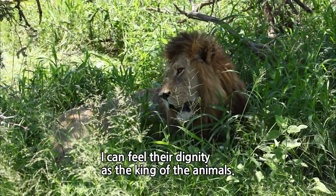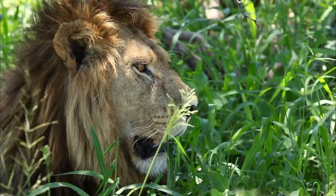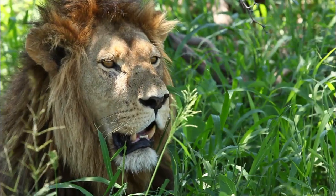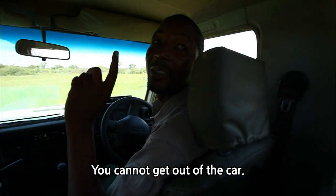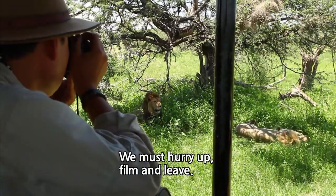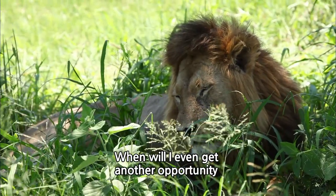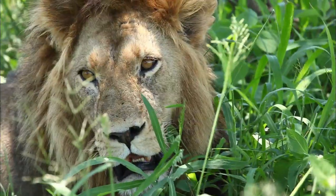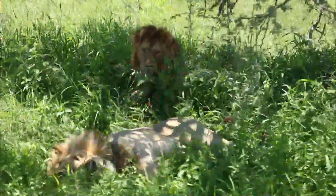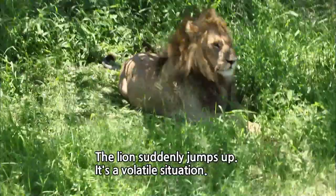I can feel their dignity as the king of the animals. I'm not allowed to go off the road, so we do it fast. I rush to take photos after the guide warns us. When will I even get another opportunity to see lions in the wild? The lion suddenly jumps up. It's a volatile situation.